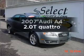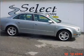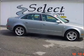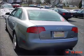Imagine yourself in this 2007 Audi A4. This is the set of wheels you've been looking for, with an efficient four-cylinder engine that responds smoothly to its automatic transmission. Premium wheels give a more luxurious look. You will appreciate the safety feature of anti-lock brakes. The sunroof lets fresh air in.